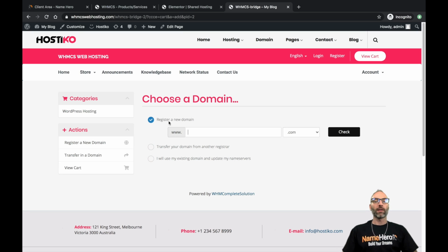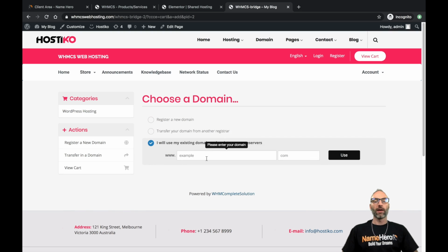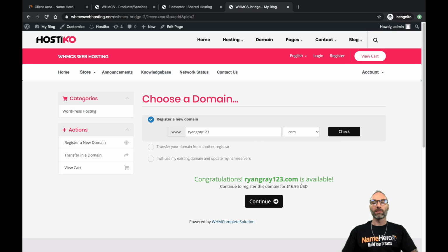So remember, we set up that domain reseller account so your customers can actually order their own name. They can transfer their existing name, or they can go ahead and use the name they already have. So if they don't have a domain, they can use your business now, just like they would at GoDaddy, to register their name. And so I can just type in an example one. So let's just type in Ryan Gray 123. And you can see it's available.